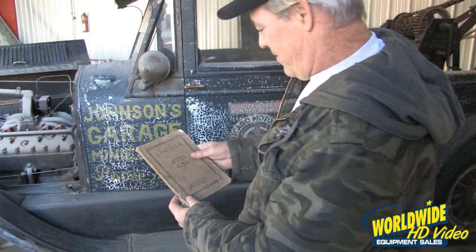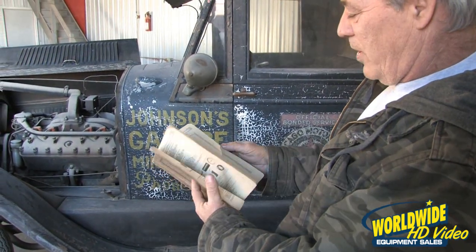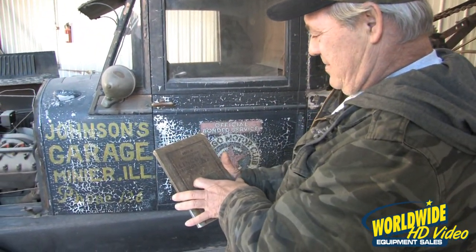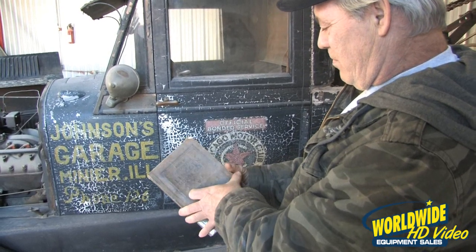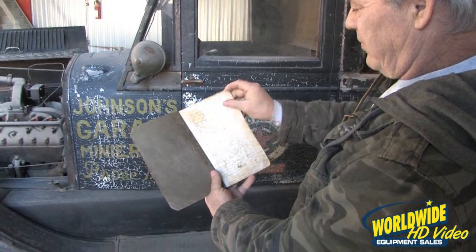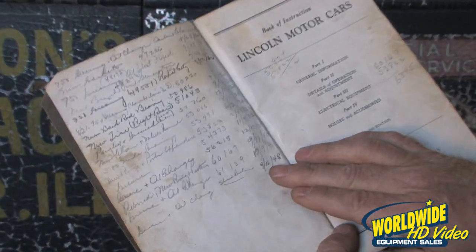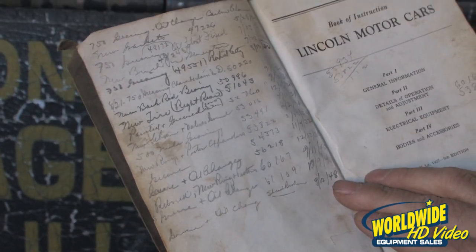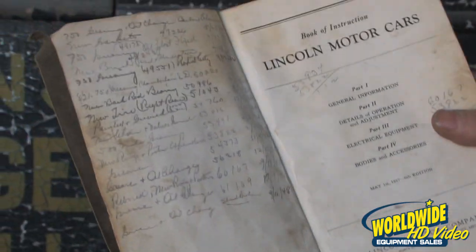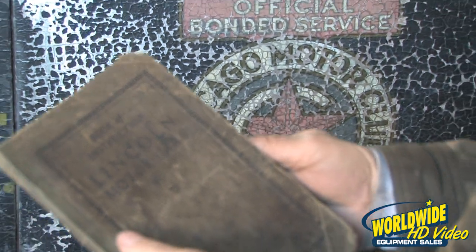Also, what we have is the original Lincoln parts book and its list prices. This is the book of instructions from the Lincoln Motor Car. In here is listed every oil change, every service it's ever had, all the way up to, I believe, it's dated 9/12/48, says speedometer quit running at 61,109 miles, and it's been in inside storage ever since that.